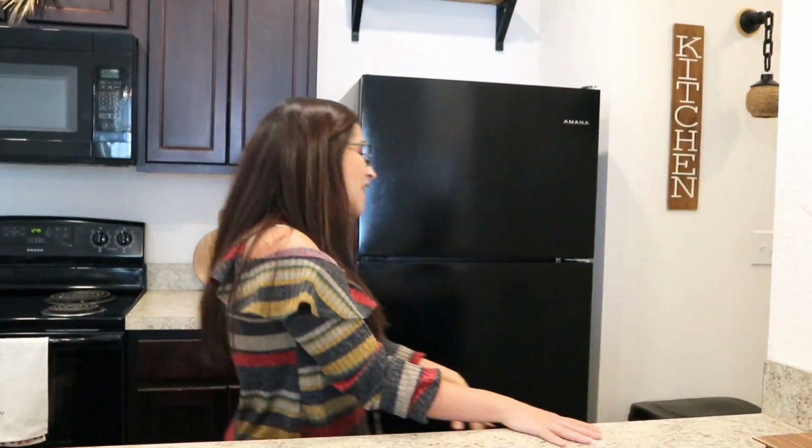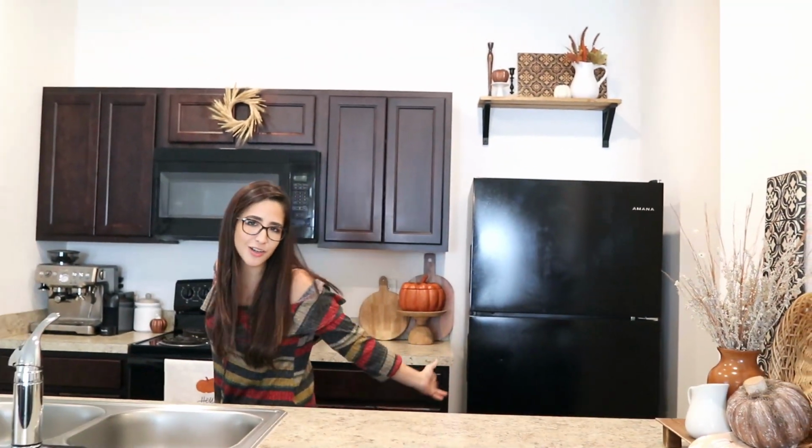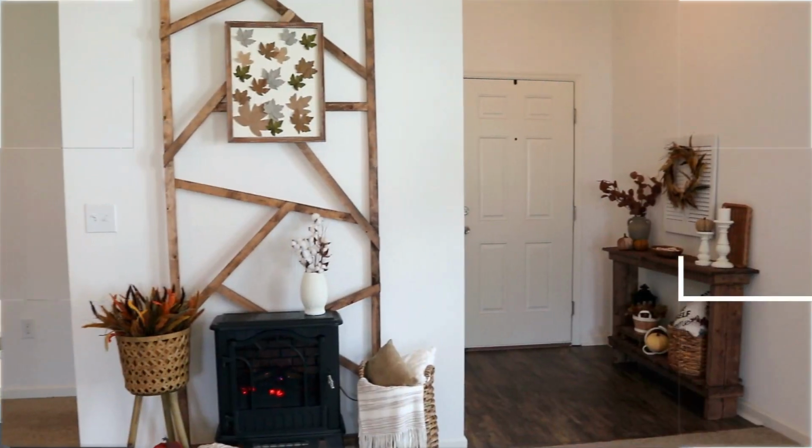We just added some decoration here, some pumpkins, and over there we added that shelf. We put some foliage and just things to make it look a little bit better. Basically our kitchen is our kitchen, our dining table, our school area too. Yeah, that's normal. I think everybody does that, right? We have some stools or chairs that we use all the time. This is our kitchen, this is how it works.